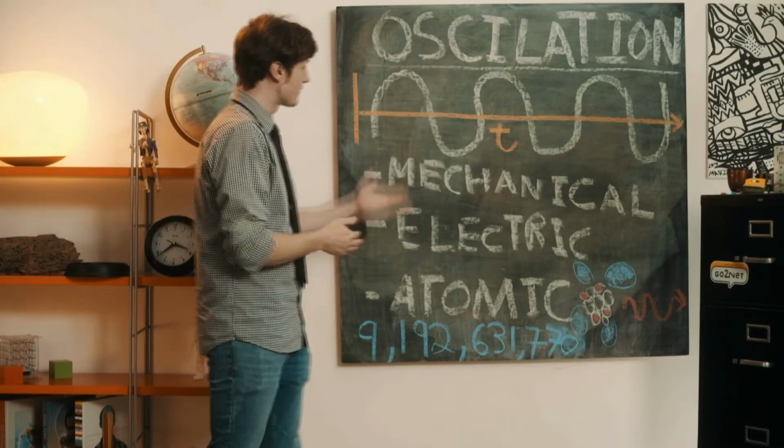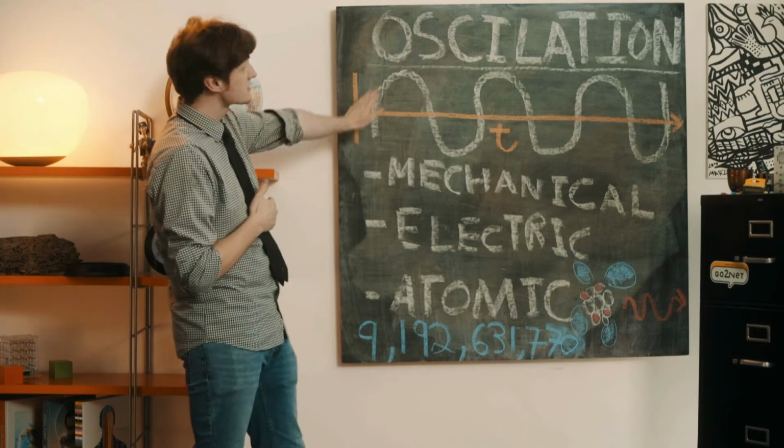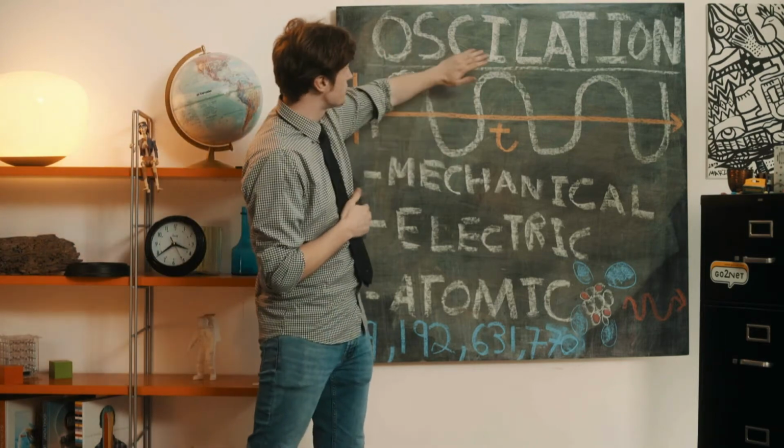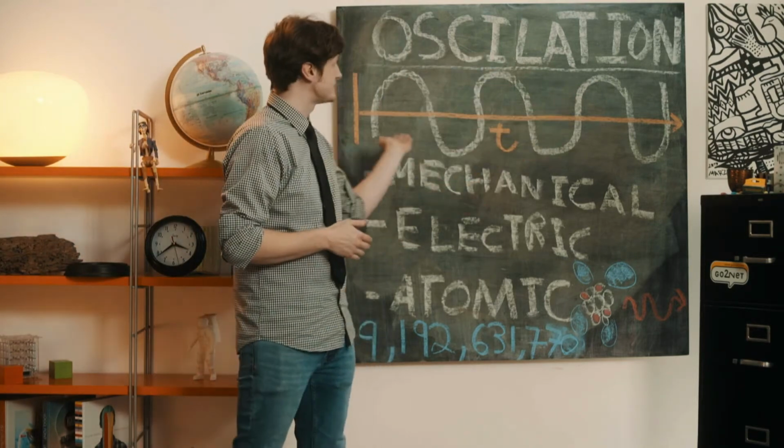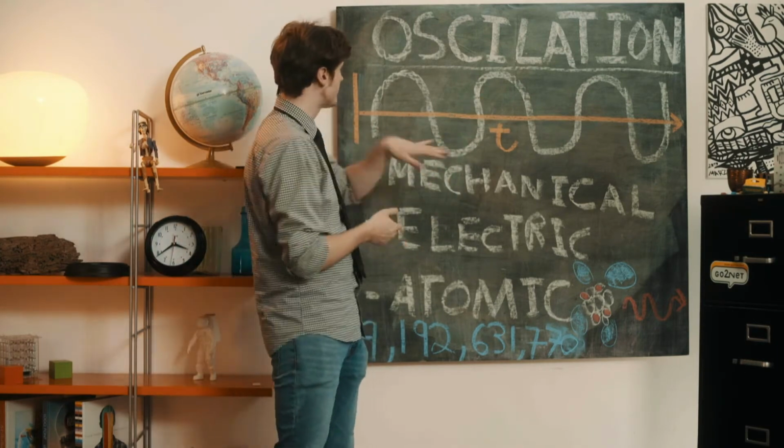Let's go ahead now and take a look at the highest resolution oscillator, the atomic oscillator. So we just finished talking about mechanical and electrical oscillators. And remember that an oscillation is the back and forth movement at a steady rate. And here we can see a typical graph of an oscillation, right? This is a sine wave.